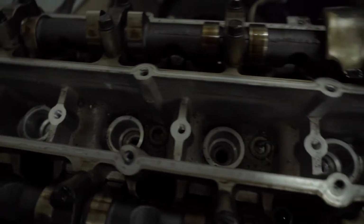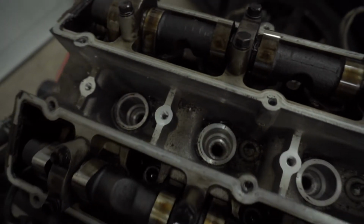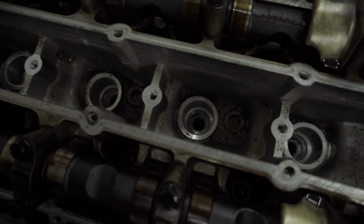I have to take off the cams because I can't access the bolts that are underneath somewhere, and I can't even see where the bolts are at. Oh, the bolts are huge over there. Yep, those are humongous Allen key bolts. So take those off. A few moments later.